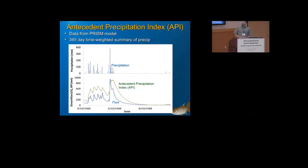And so in the plot there you can see on the upper panel is precipitation, so there are days when it rained, and the bottom panel shows flow and the precipitation index. And so you can see on days when it rained, there is precipitation, and then the flow and antecedent precipitation index go up. And then if there's no rain, then the precipitation index decays down. It's basically a time-weighted summary to distill a whole year's worth of precipitation data into one number that's a lot easier to work with statistically. So it's obviously not a perfect predictor for stream flow, but it's a good proxy that's pretty highly correlated.